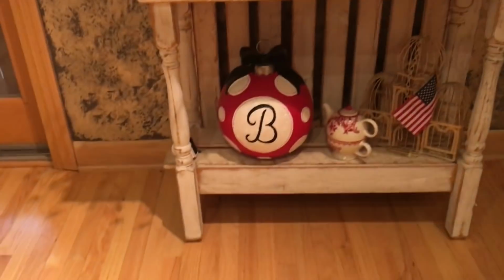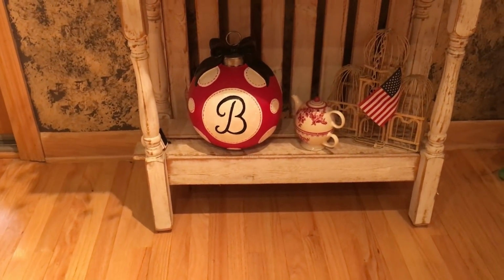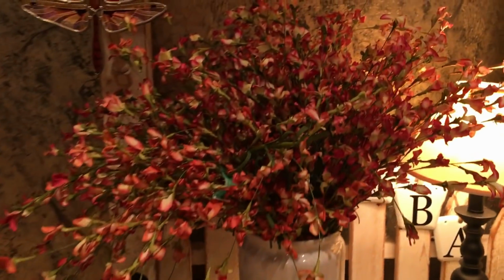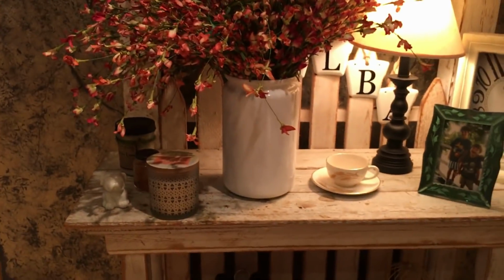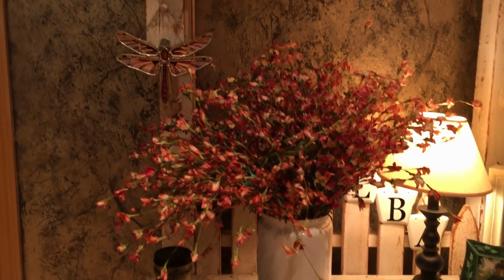So this big ornament is out all the time with our company, family name. I leave this out all year, but I'm going to see if there's something I can do to Christmas it up, but I don't think so. I always leave this up, the Santa ornament fishing.